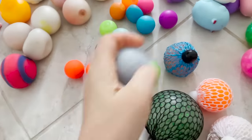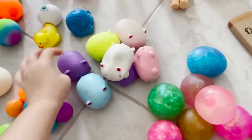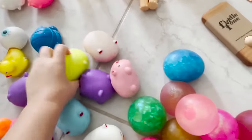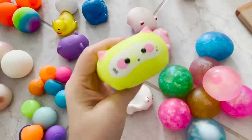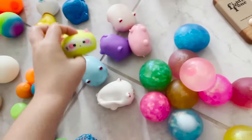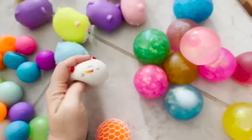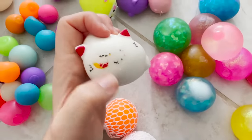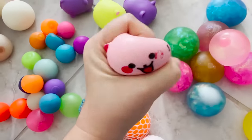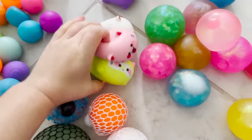So cute. This is my cat collection. They are well loved. I have two purple ones, and then I have a bunch of kawaii kitties. Every color has a different face. Super cute. Their facial expressions are different. Of course, once you play with them for a while, their faces wear off, which is fine. It happens. You wash them and play with them, and it means they're well loved. This little cutie pie, see how their faces are different? Very cute.